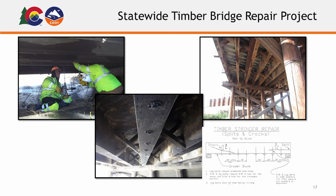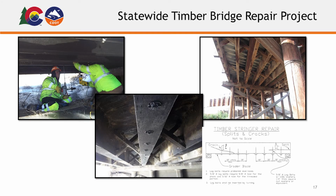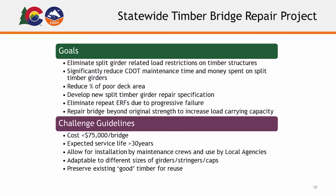So our current repair is just lag bolts, 18 inches on center. And as I mentioned, we're finding that this repair doesn't provide enough strength and stiffness to really prevent that progressive failure. We issued a challenge to our designers to come up with basically a new specification to repair our timber girders. We wanted to reduce that percentage of poor deck area, open up our freight networks, eliminate all of that repeat maintenance on our structures. And we wanted this repair to be low cost, something that our maintenance guys could go out and implement similar to the lag bolt repair. We wanted it to be adaptable and able for use by local agencies as well.